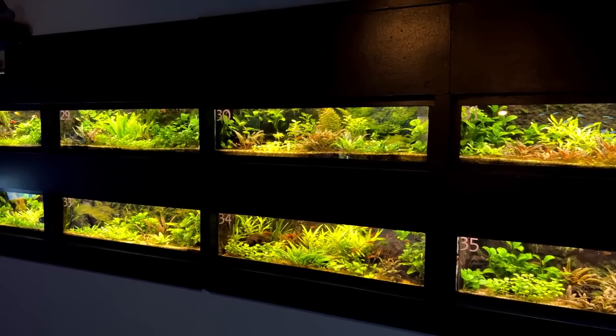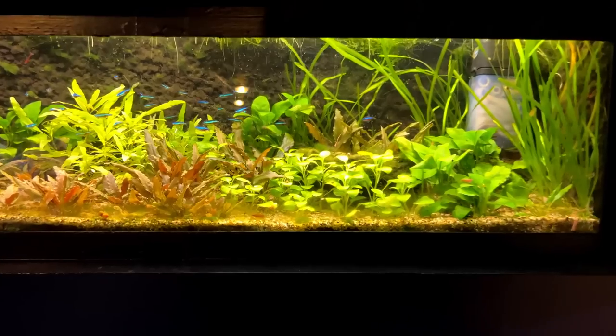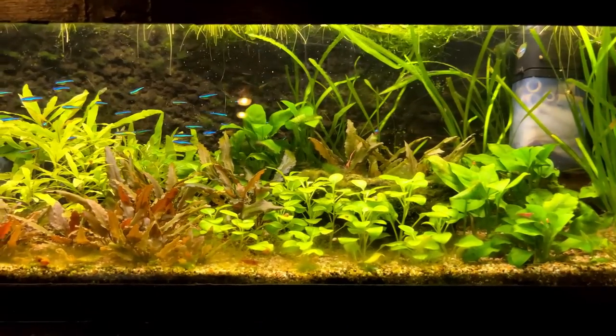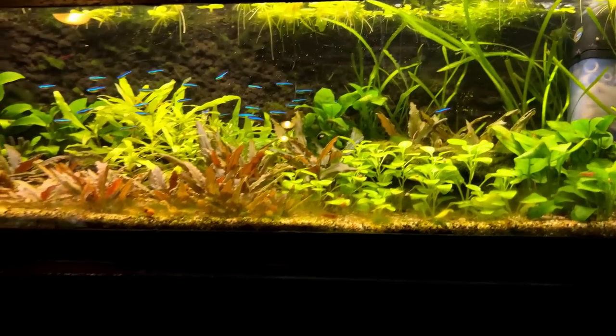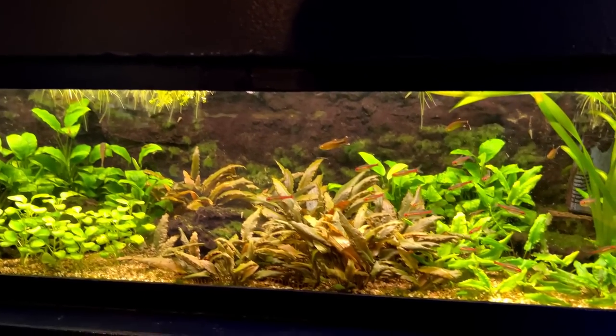Almost all of the displays that I showed you so far were quite large, so it was cool to see some smaller tanks as well. This is definitely something that other people can easily replicate at home. Each tank just has a simple internal filter, a variety of plants, and a small group of tetras or barbs.